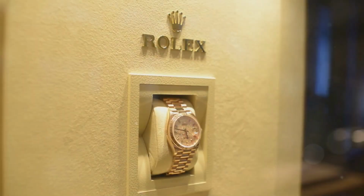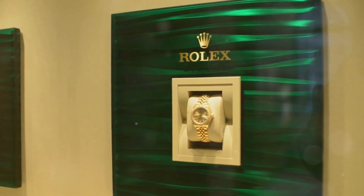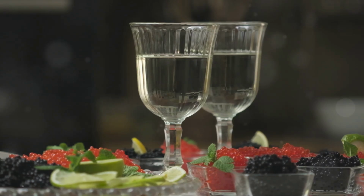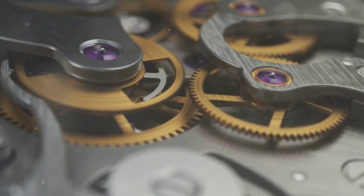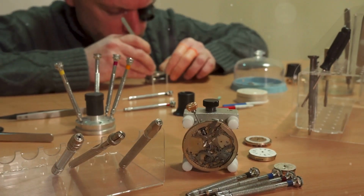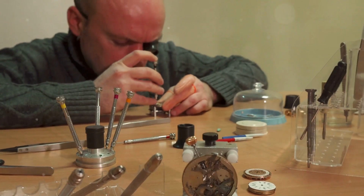Ah, the Rolex, a name synonymous with luxury, aspiration, and perhaps a touch of "look at me, I've made it." But have you ever stopped mid-caviar and champagne to ponder what actually goes into making this horological heavyweight? It's not just a matter of slapping a few cogs together, you know. It's a journey, my friends, a fascinating journey of meticulous craftsmanship, high-tech wizardry, and a dash of good old-fashioned human touch.